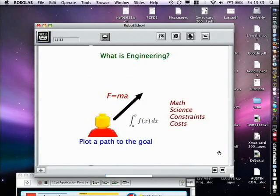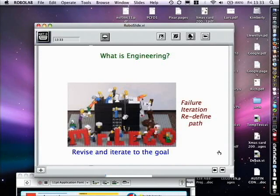Once you've got the problem, the next step is to plot a path from where you are now to that goal. How can you actually solve that particular problem? Realizing that you can use math and science to try and predict whether or not this path will work, and then construct this path, knowing all your constraints as well as all your costs, to eventually be able to build whatever it is you're going to build.